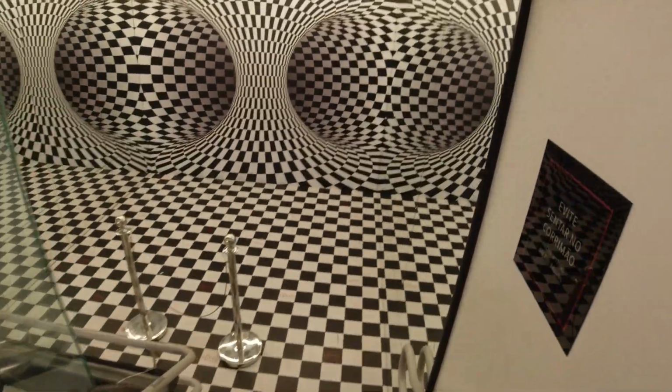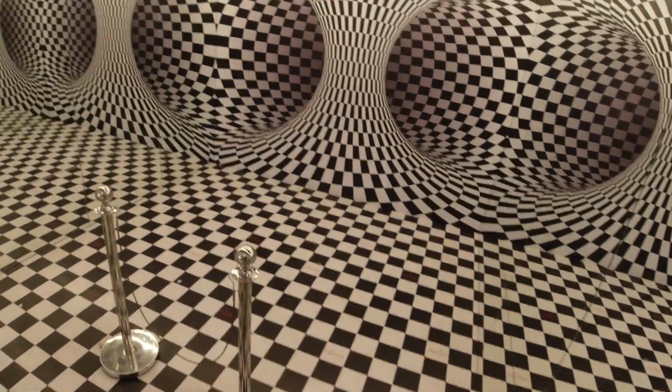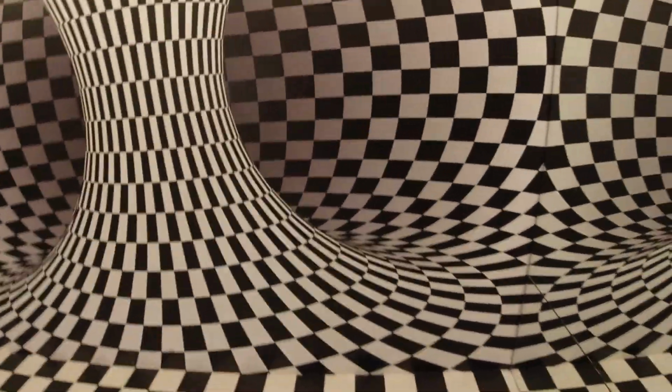Look what I ran into as I was going down the stairs. It's a very nice 3D picture. Is it real or cake?